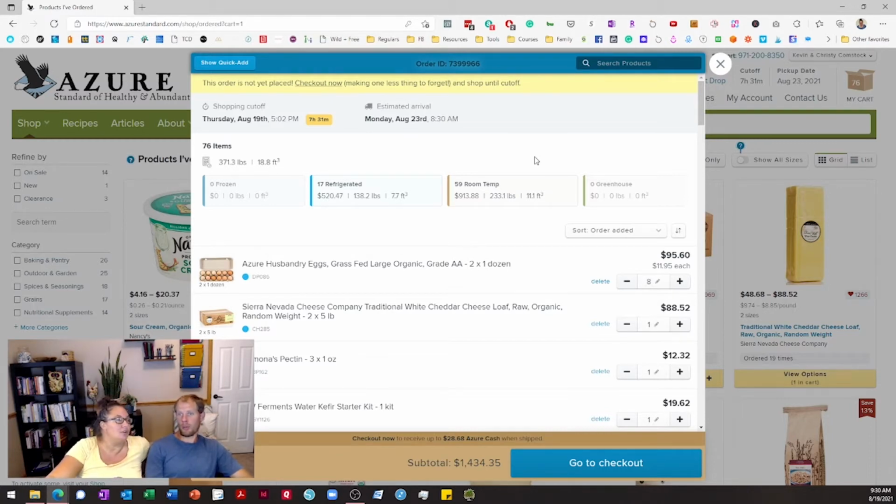You don't secure your opportunity. Just having it in your cart, even checking out, does not secure anything. It increases your possibility. It's strictly based on when the order gets shipped. No matter how early you place your order, it doesn't secure anything.